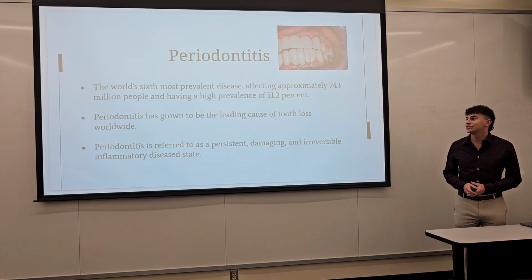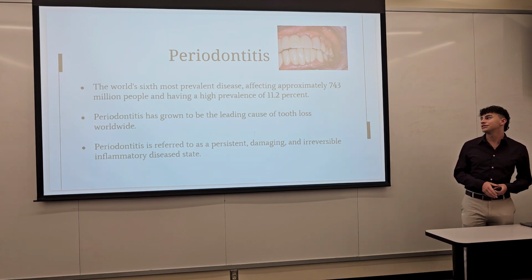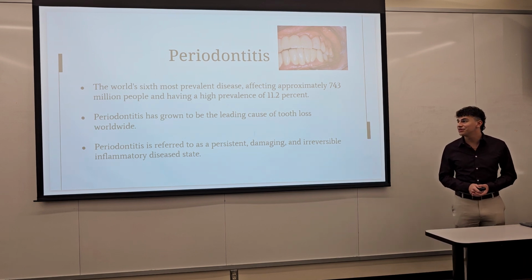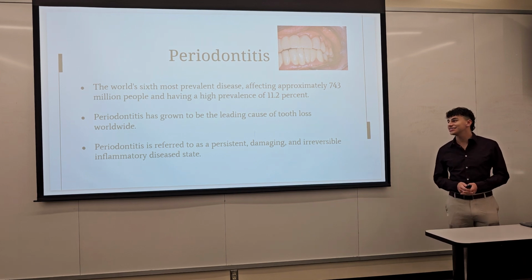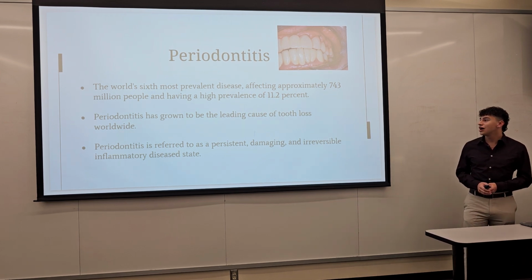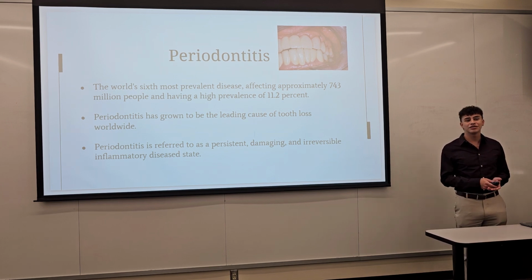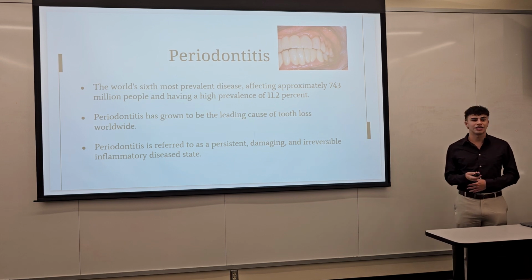Going to periodontitis, it's the world's 6th most prevalent disease, affecting approximately 743 million people and having a high prevalence of 11.2%. Periodontitis has grown to be the leading cause of tooth loss worldwide since it's attacking the periodontium ligaments. Periodontitis is referred to as a persistent, damaging, and irreversible inflammatory disease state. So the difference between gingivitis and periodontitis is that gingivitis can be reversed while periodontitis cannot.